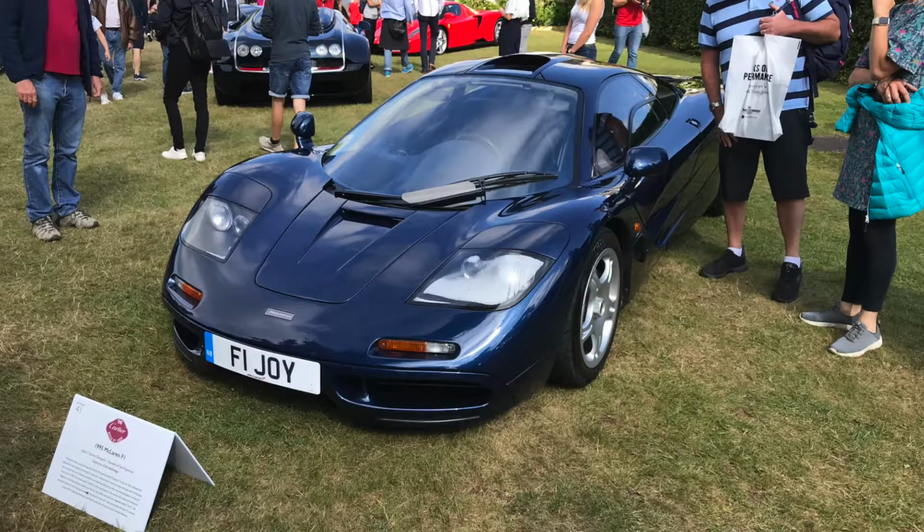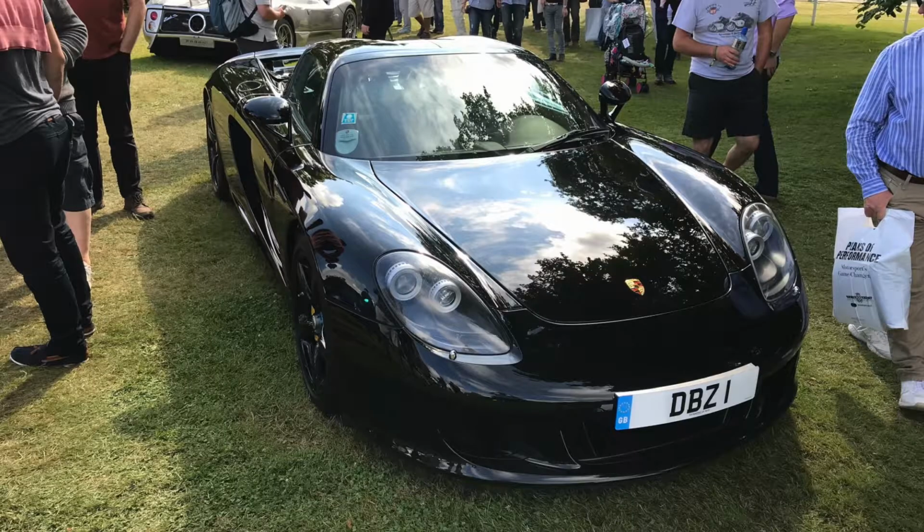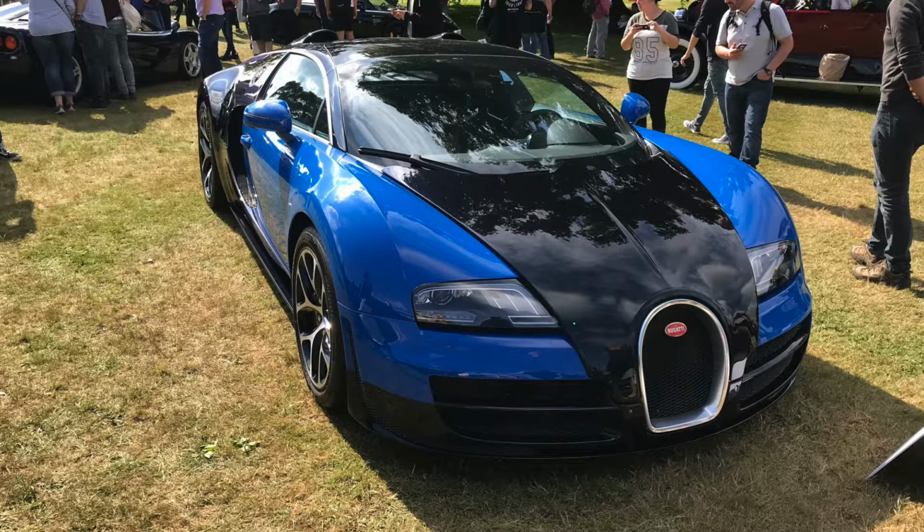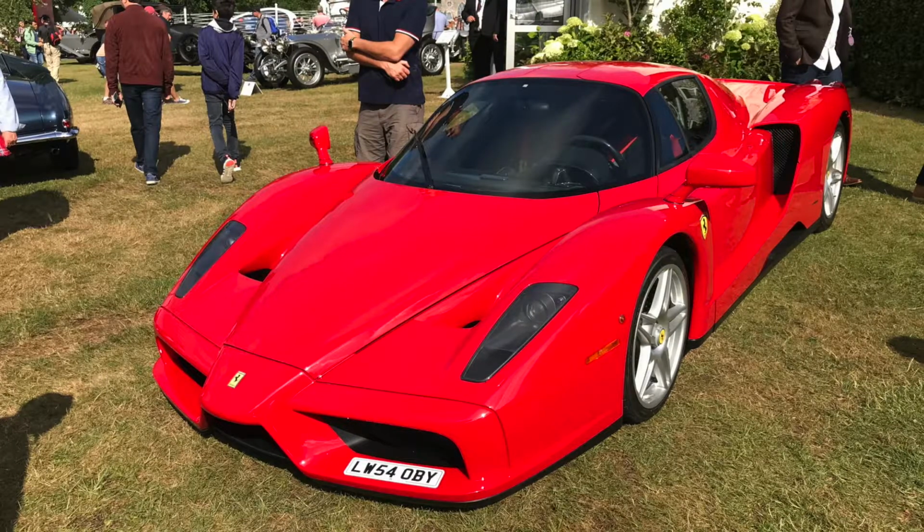So what they're doing is Salon Privé, which has a concours section. They have the crème de la crème of cars like McLaren F1s and Ferrari 250 GTOs. You know, the big dogs in the car world. But they're also going to have supercars in the courtyard again, just as a little side show.